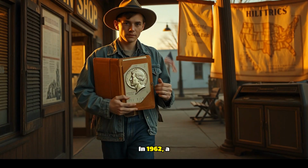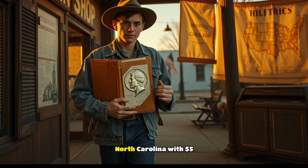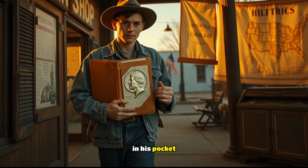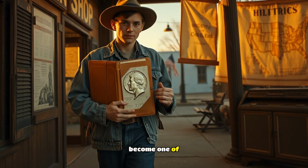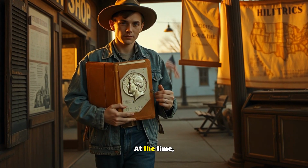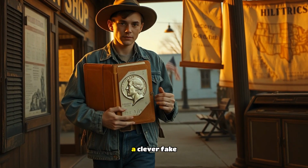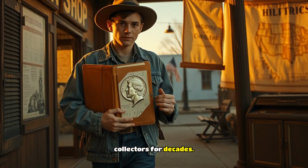In 1962, a young coin collector named George Walton walked into a coin shop in North Carolina with $5 in his pocket and walked out with what would become one of the most valuable coins in American history. But here's the twist. At the time, everyone thought the coin he bought was completely worthless. A clever fake that had fooled collectors for decades.